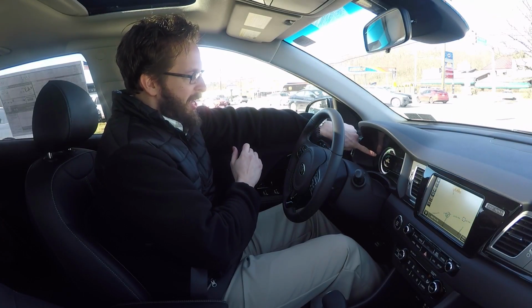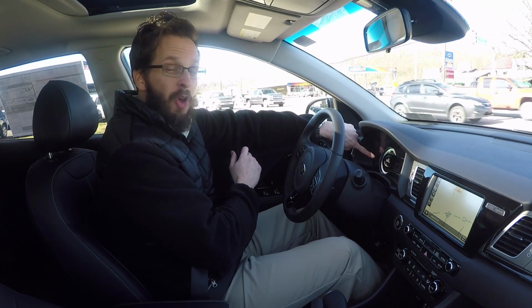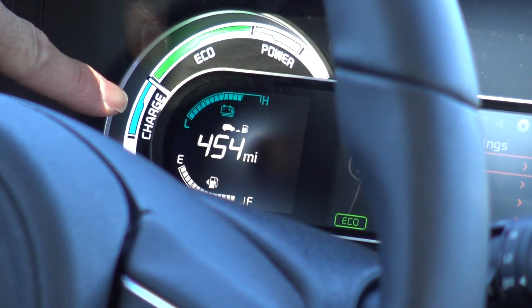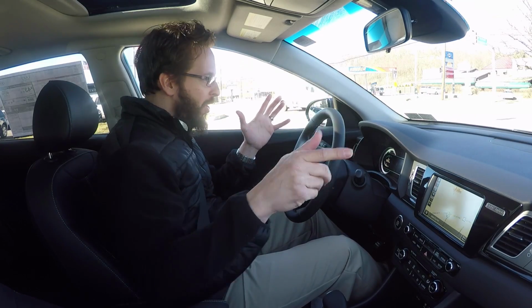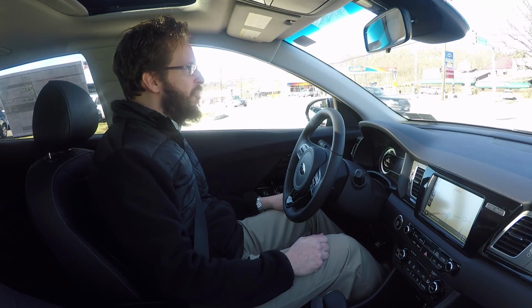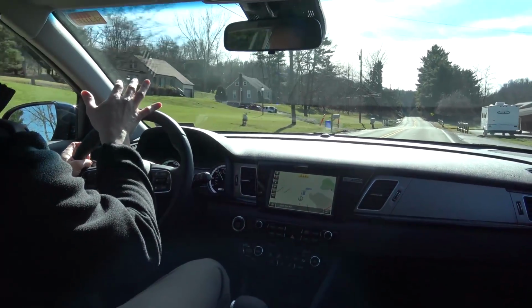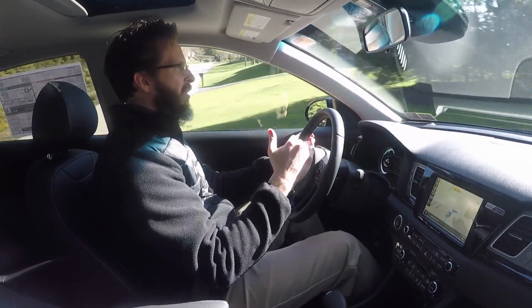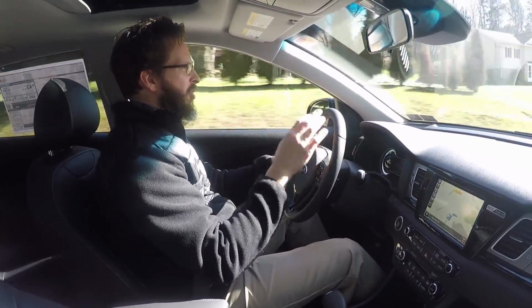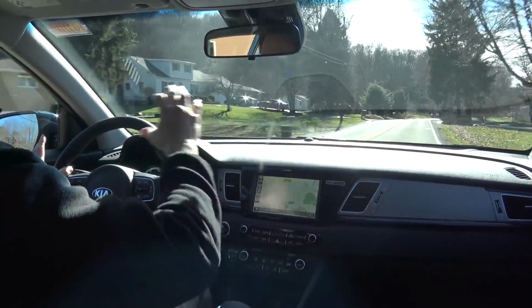Look right here. It has a range right here of how many miles we have on a full tank of gas with the battery charge. 454 miles. That's far enough for us to drive here from the Pittsburgh area all the way to the Atlantic coast. We could drive to the ocean on just one tank of gas. That's insane. So on these back roads right now, it's a very sporty, very responsive feel. Again, very quiet. Not too much road noise. Nice visibility. Very wide, large window. So you have a lot of visibility.